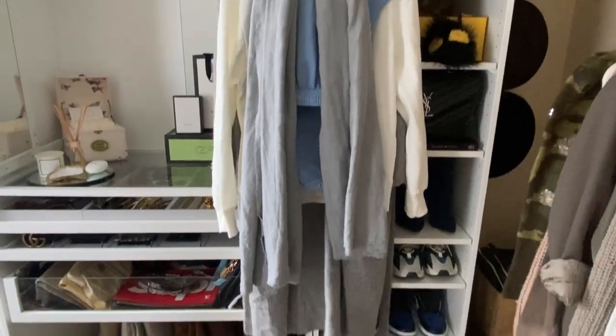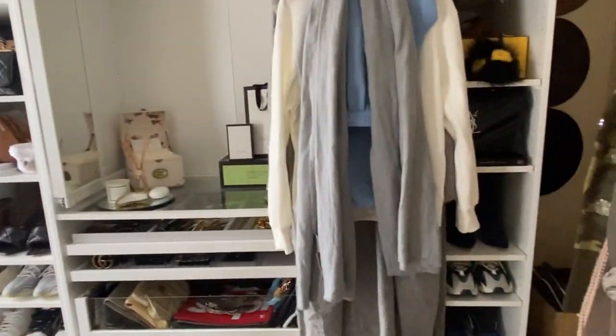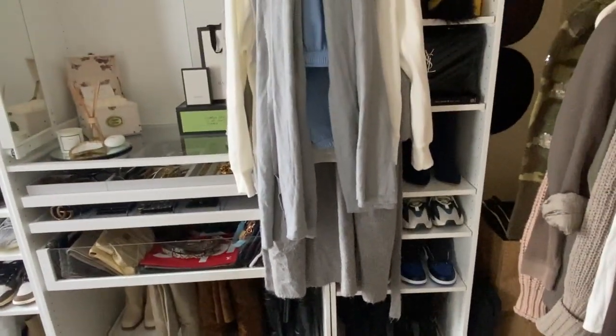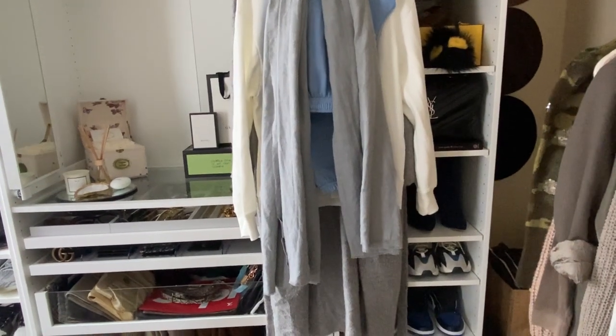This is what I'm wearing today. As you can see, it's gloomy outside. But yes, chill vibes. I'm running errands today. HomeGoods is the goal, getting my nails done, and I'm gonna get a pedicure and my lip waxed. I'm headed out.